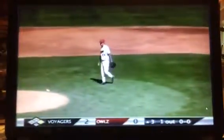Sat back and got great lumber on it. Anthony Villa now. The 2-run double in the first. Steps in. Wears his socks high. Black socks for the Voyagers. It's not like Idaho Falls where everybody has to wear high socks. It's optional here for Great Falls.